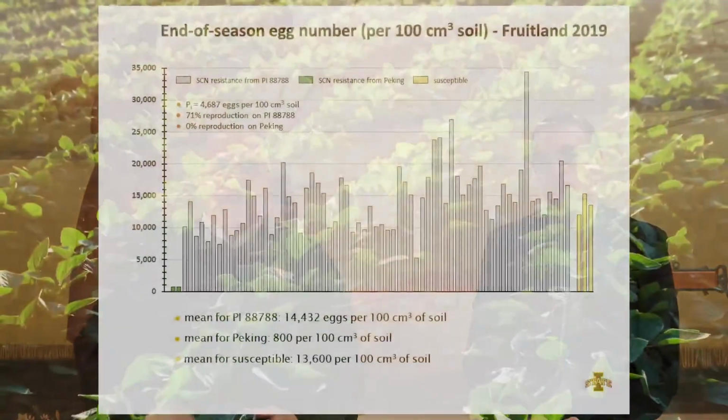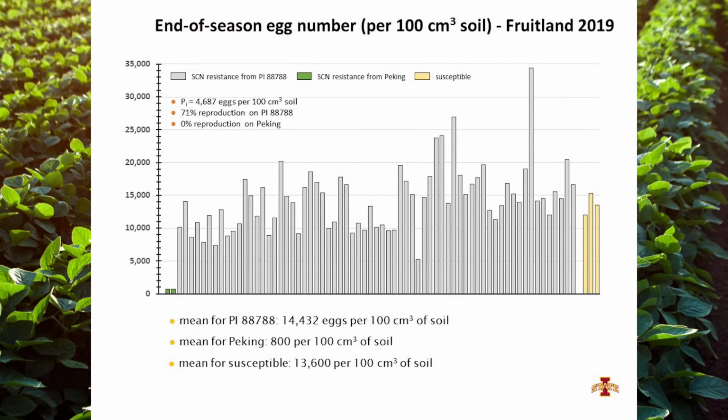The final point, again, not to get too geeky with numbers on you, is I told you earlier that we pulled soil samples from every plot that we ever plant. So at the end of the season in this experiment I just described, with a 22.5 bushel per acre yield difference, we also had egg counts. And the egg counts under the varieties with 88788 averaged about 14,000 eggs per half a cup of soil. And the egg count under the 2 really high yielding Peking varieties was 800 eggs per half a cup of soil. 14,000 eggs versus 800 eggs.